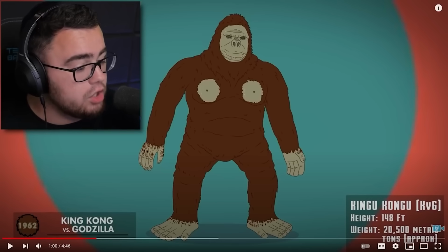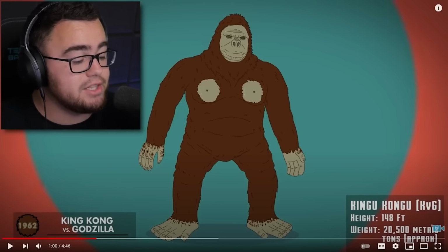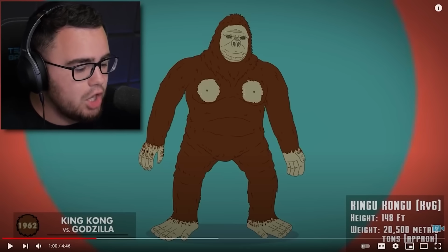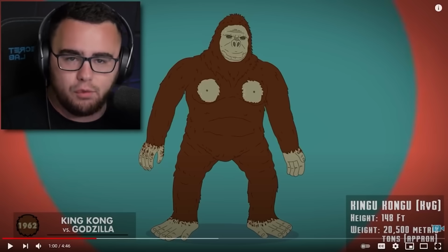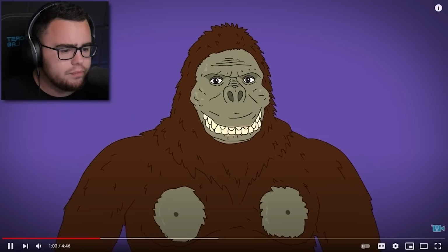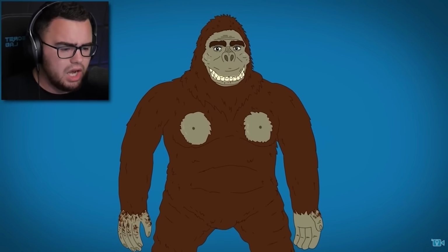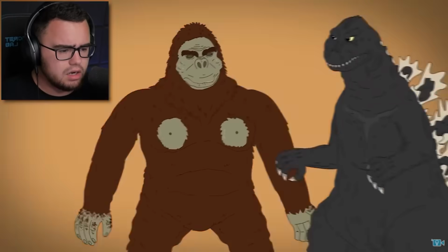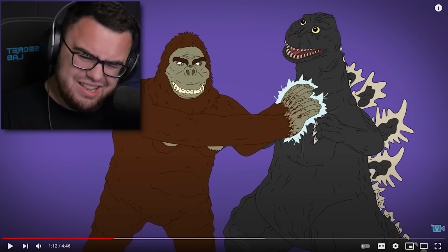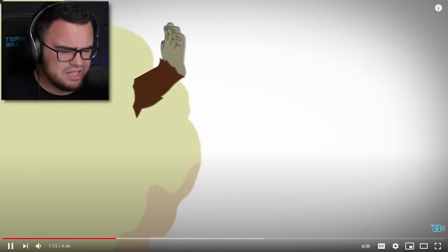King Kong, 148 feet tall, 20,500 metric tons. That is a lot of weight. He's 150 feet tall, with patches on each of his pecs, prominent cheekbones, thick eyebrows, and is much taller than most iterations of Kong. My God! He's apparently supercharged by lightning, which he uses to fight a radioactive monster, both tumbling into the ocean. Nah, King Kong ain't got no lightning abilities!